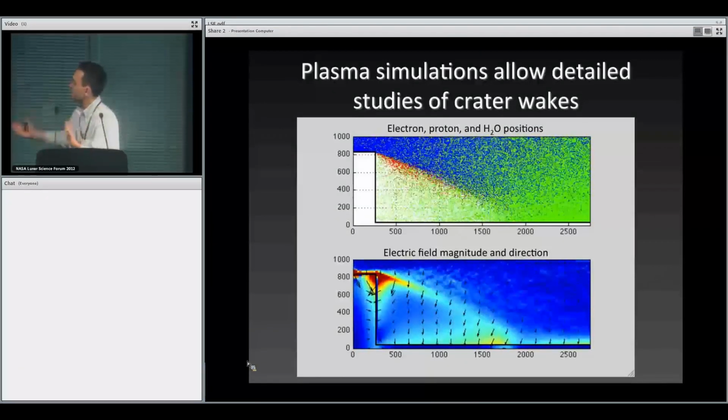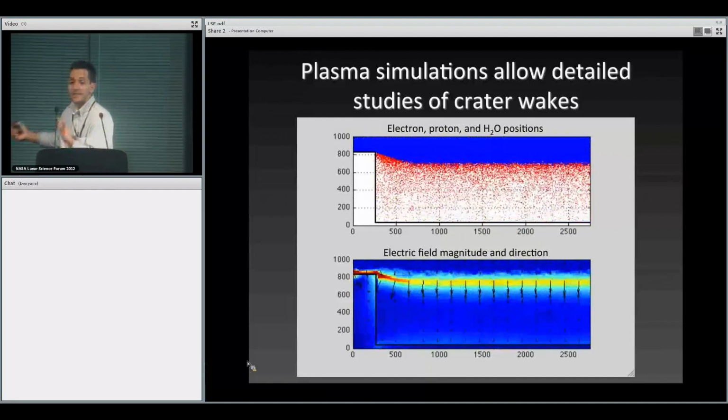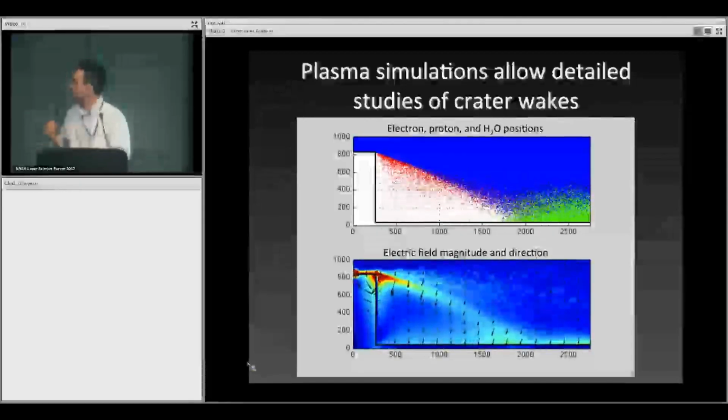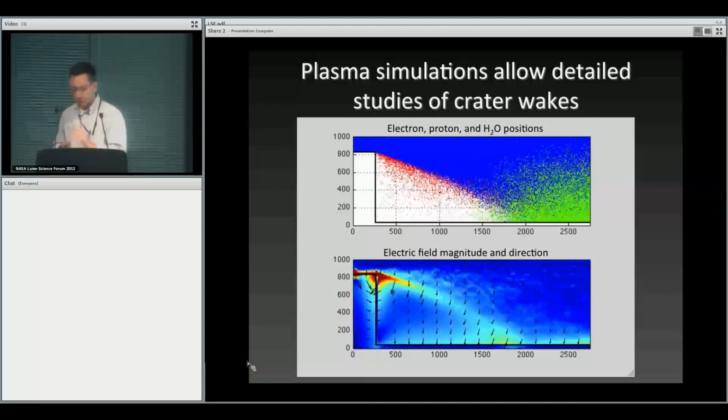So of course a model like this would need to be integrated over an entire lunation for the different plasma conditions that are encountered to get the full picture of what's going on. For the moment, we're neglecting that.